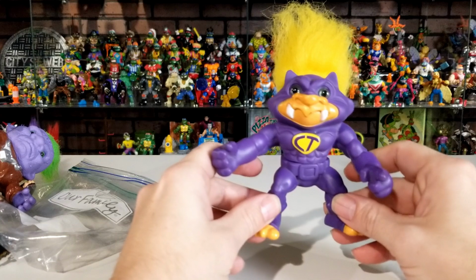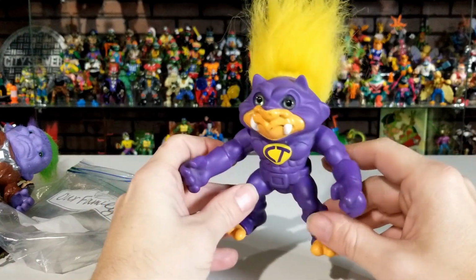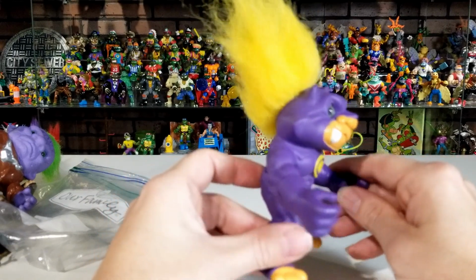All right, and this right here is Count Dracula Troll or something. He's basically Dracula but a troll. So Count Dracula Troll or something. But yep, I had to go ahead and get him too.